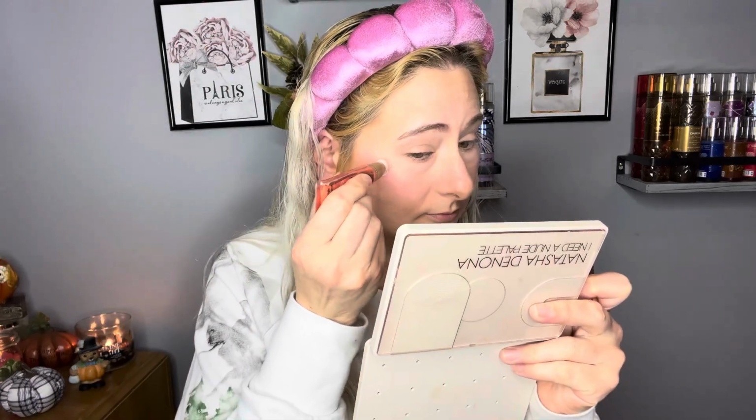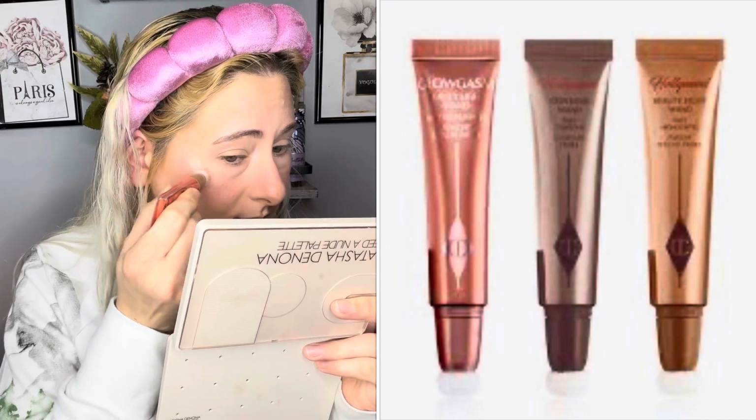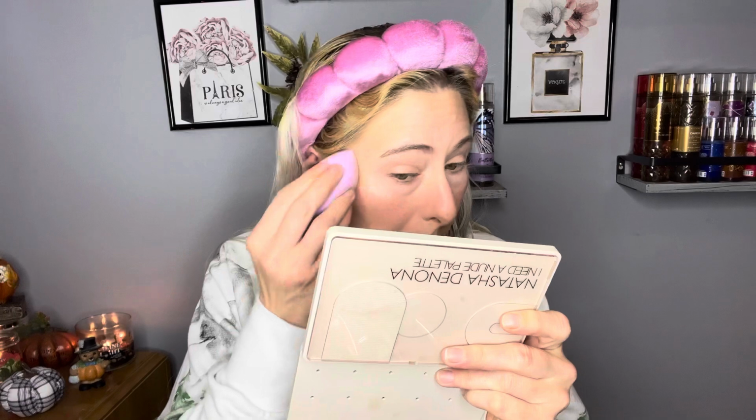And now I'm using a liquid highlighter in the squeezy tube. Mine is a dupe, but Charlotte Tilbury first came out with these products, and she has the contour, the blush, and the highlighter, which are so popular. They're $40 a piece, so a lot of brands have copied them. Mine I purchased off of Amazon, and I know e.l.f. even came out with dupes. Milani, a lot of drugstore brands have dupes for those squeezy tube products.